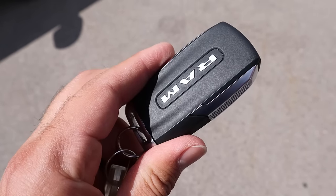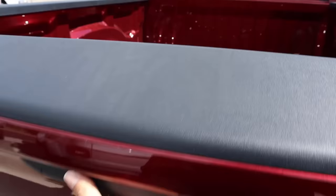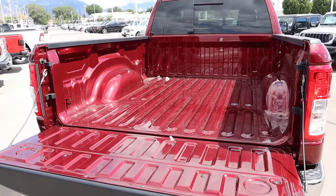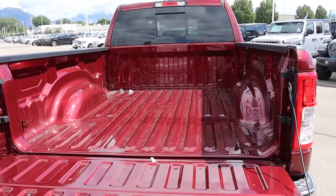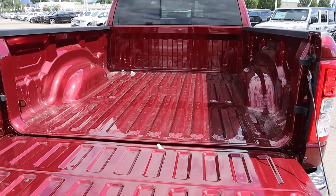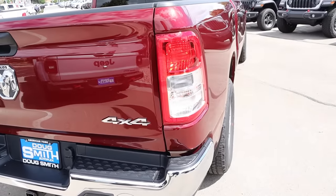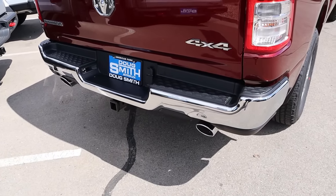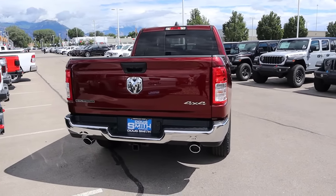Now here is the key fob. We got the Ram logo there on the back, unlock and lock function, remote start as well. Now popping into the bed, the tailgate is dampened when it lowers, and you guys can see we don't have a bed liner or anything from the factory, but that is something that's very easy to add in after the fact. And yeah, this is definitely a 6'4" bed with this one. Anyways, when you're all done, just boom, super light. And you guys can see all of the badges here on the back. Got the regular taillights here, chrome on the bumpers and the exhaust tips. Putting it all together, let me know your thoughts on the looks here of the Bighorn.